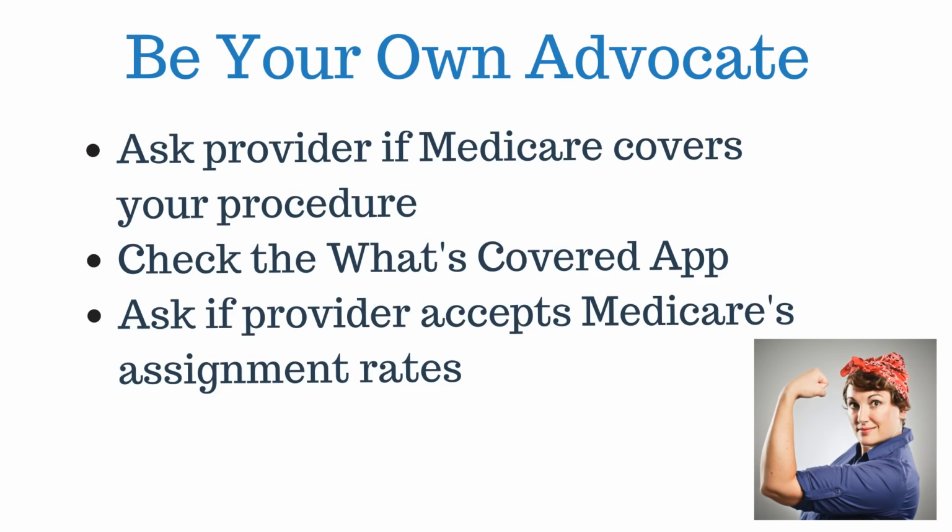However, there are also a few things that you can do to make sure that you get the coverage that you deserve. First, don't be afraid to ask your provider if Medicare covers the procedure that you are about to undergo. Second, you can also use Medicare's new What's Covered app to see if Medicare covers your procedure in general. Third, if you don't have a Medigap plan that covers excess charges for you, be sure to ask every healthcare provider or facility up front whether they accept Medicare's assignment rates. This will help you to avoid the excess charges that we talked about earlier.